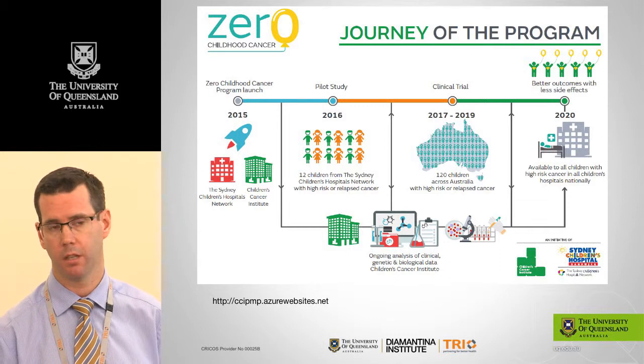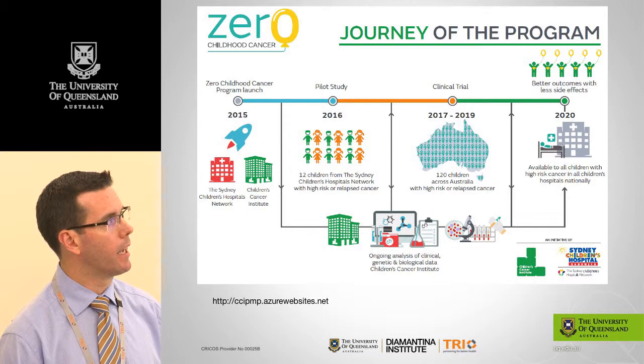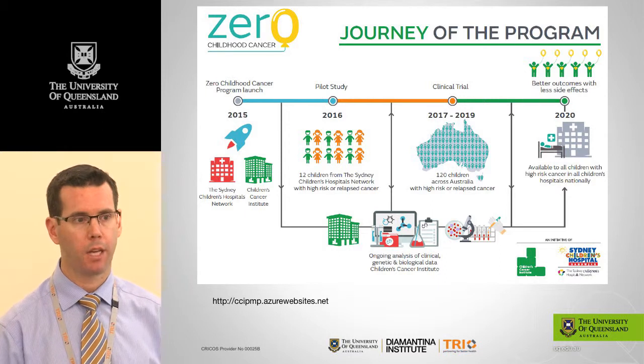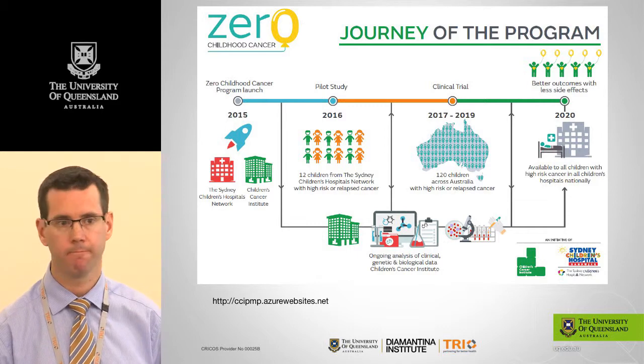And this is something that is certainly applicable to adult cancer. So I think this is an indication of where the application of clinical genomics will go, not just in leukemia but in cancer as well.